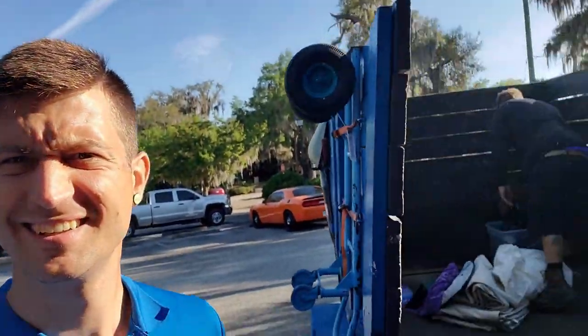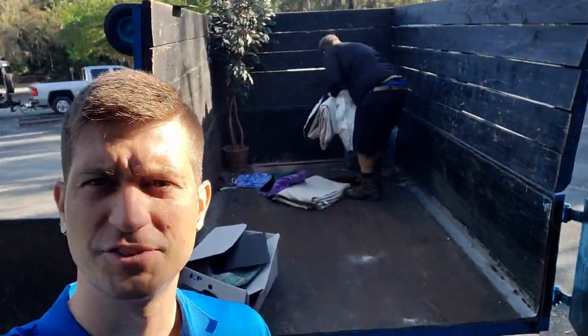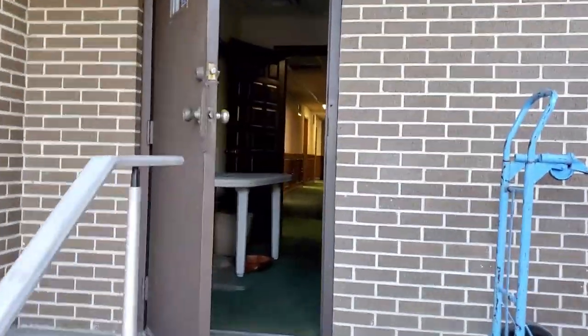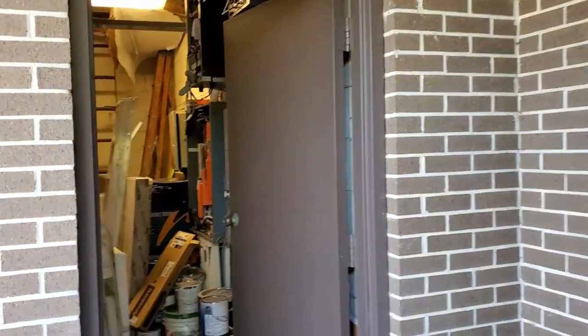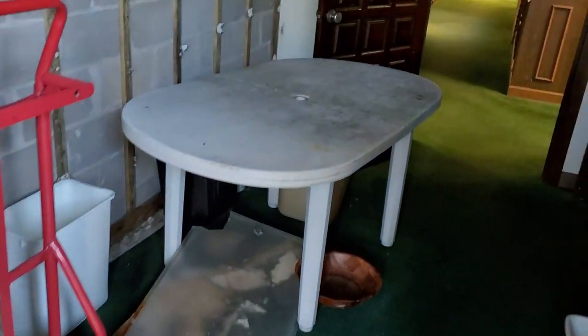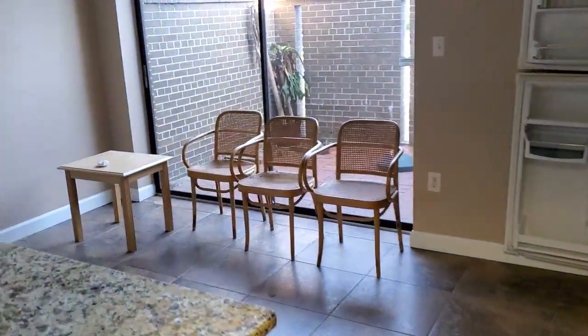I'm gonna go ahead and take you through a walkthrough of this place so you can see what we're doing today. Mr. Richard Jenkins getting loaded up. So this is the back door to the place, and we have a storage room right here. We have to get it cleaned out. We're gonna leave the ladders and paint. And this is the entrance of the back door. Get this table. We're gonna get that small little table out and leave the chairs.